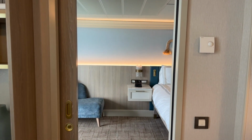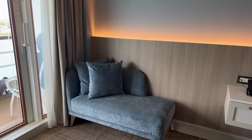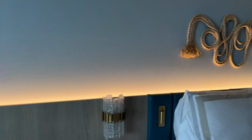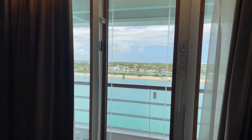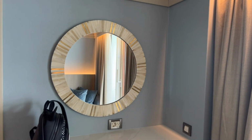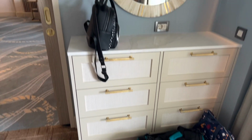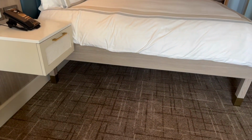Let's make our way into the bedroom. So instantly when you come in, you see this nice little chaise lounge and the lighting behind the bed and the room. I've just not seen any decorations, interior designing, I should say, like this on a Disney ship. And here's the third entrance to the veranda. A lot of storage space. The beds are high. You can get your luggage under the beds.